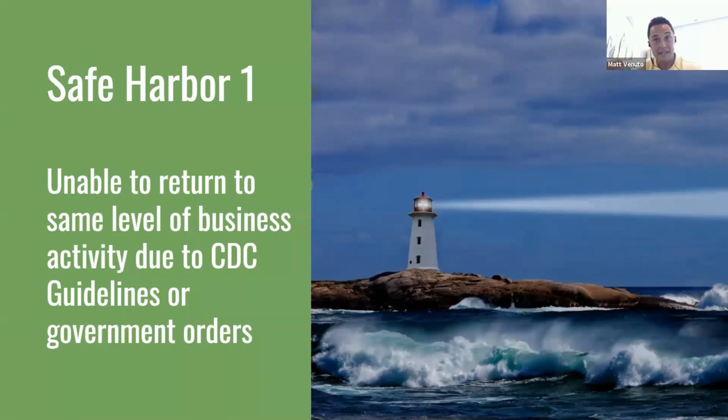In addition, the SBA recently announced or clarified that this safe harbor includes state and local governmental orders in addition to the federal compliance guidelines. So overall, it appears that the SBA will be broadly interpreting this safe harbor and anticipates that the vast majority of borrowers will rely on this particular safe harbor as opposed to the other available safe harbors.